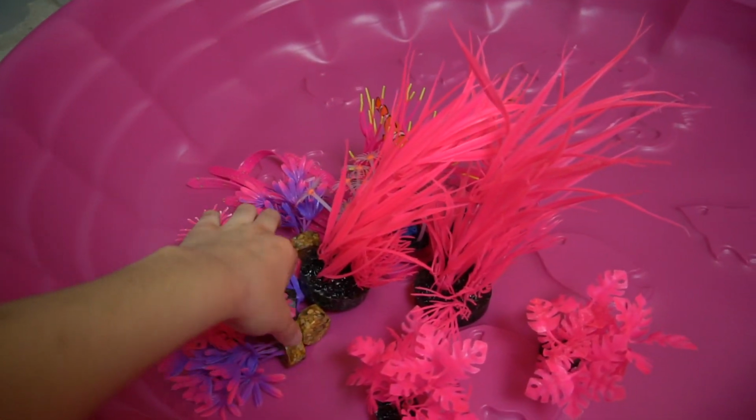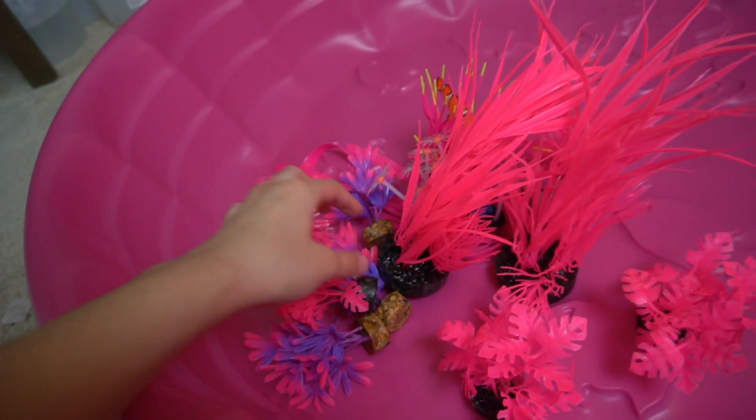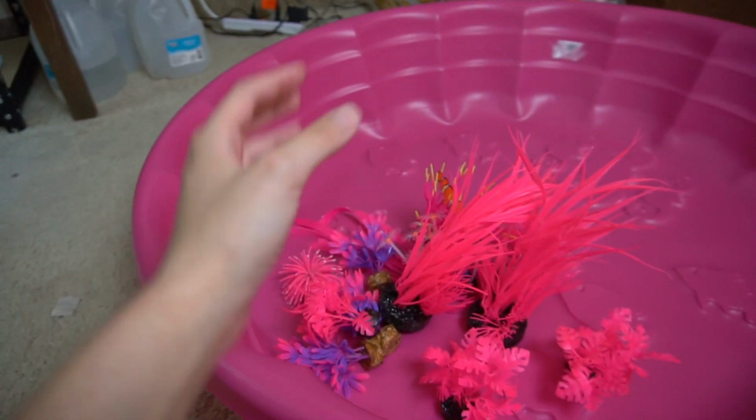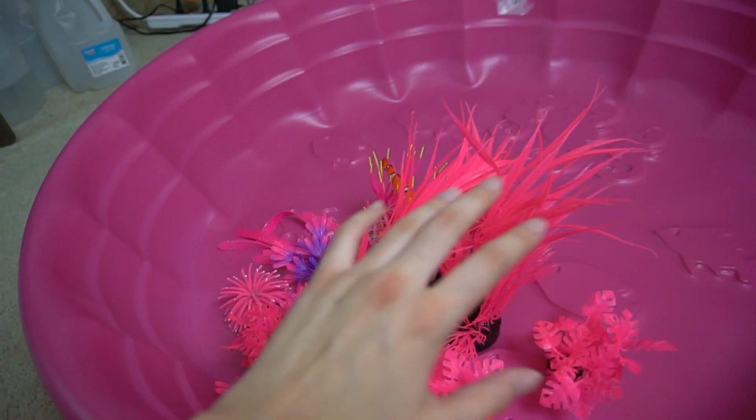All right, now I got everything out of the packages, all the stickers off for the most part. I gotta scrub it off a little bit more, but everything is off and all set, so now we gotta go ahead and rinse everything. Because anything you put into your aquarium, guys, you gotta rinse.